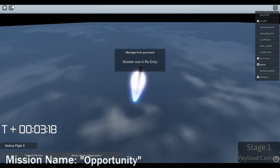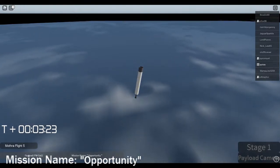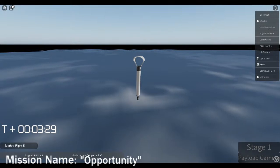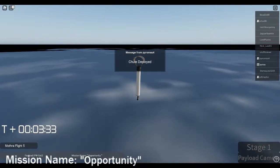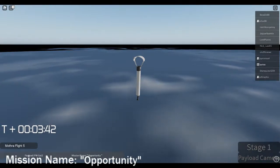Booster is now in re-entry phase. You can see the re-entry particles all around, and we're out of re-entry phase. Parachute deployed. Visual 1 drogue out. We're using drogue parachutes, of course, as it is not really needed to use some expensive main parachutes, and this is good enough for the job.